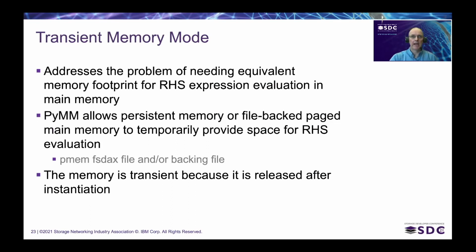Transient memory mode is used by PyMM to provide sufficient memory for right-hand side evaluation. The user allocates a portion of persistent memory, or alternatively a backing file path. The persistent memory needs to be an FSDAX file, and the backing file needs to be mappable with mmap. The transient memory, which is normally only used temporarily, is applied when large allocations over 64 kilobytes are made. This threshold can be easily modified. The way it works is by using the PyMM setAllocator function to override the default Python raw memory allocator. For NumPy, we've had to make some small modifications so that the Python allocator is used instead of the system malloc function.